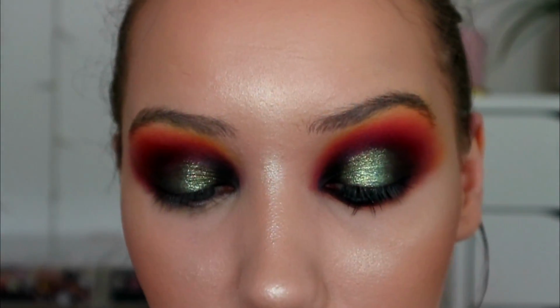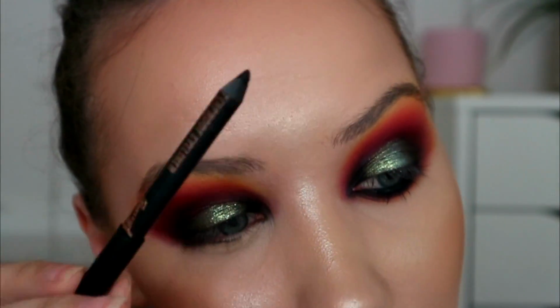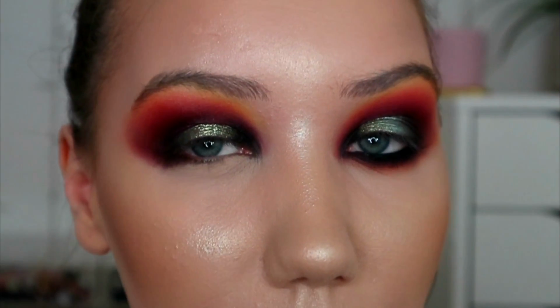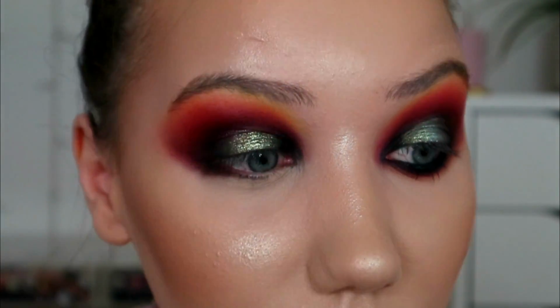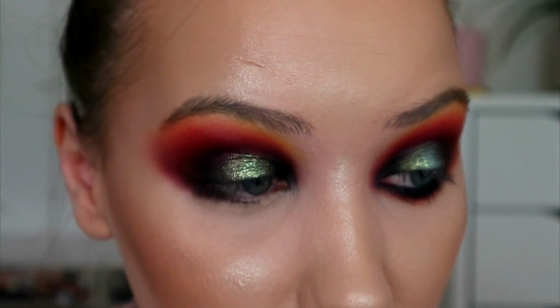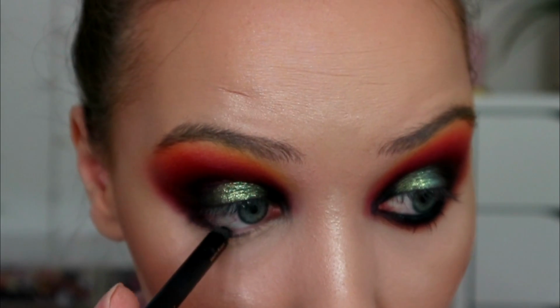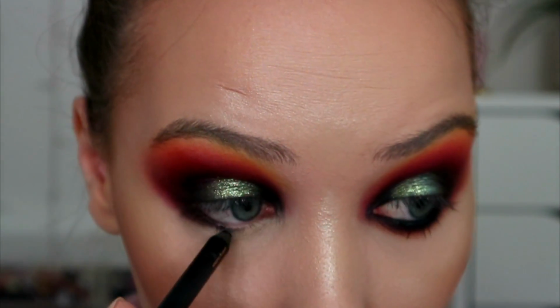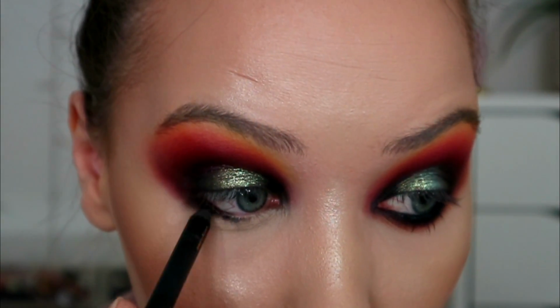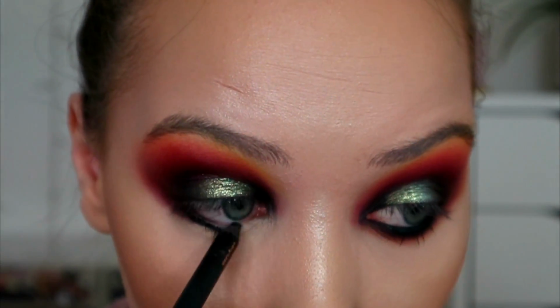I'm going to start off with my Barry M. This is the Bold Waterproof eyeliner in black. It's probably the best black pencil eyeliner that I've got from the drugstore. The other spectacular one I've got is from Milani, but that's a lot more expensive, like double the price.